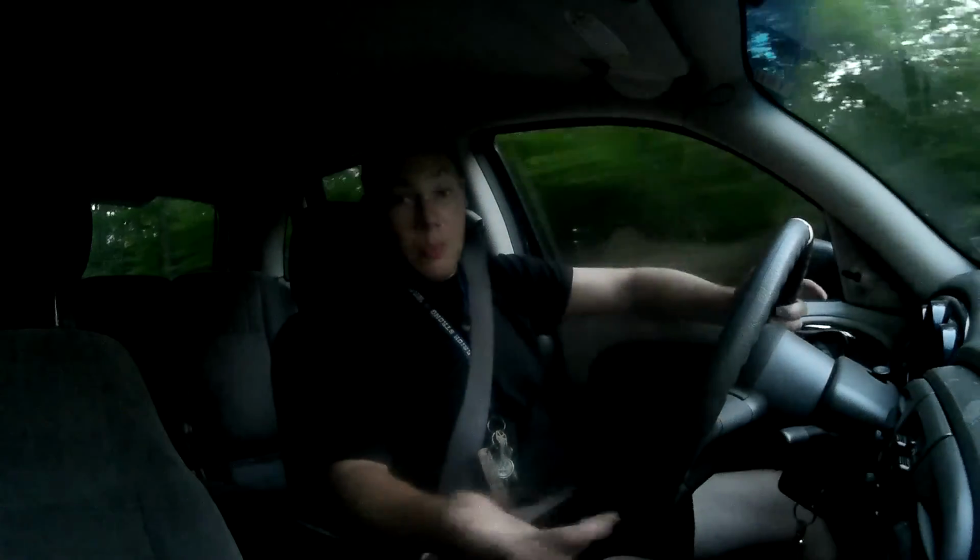Now, you get a little more street cred if you get the turbo version. I do have a turbo badge on the back of this car that the previous owner put on, which means I might get a turbo whistle. Just go with it.